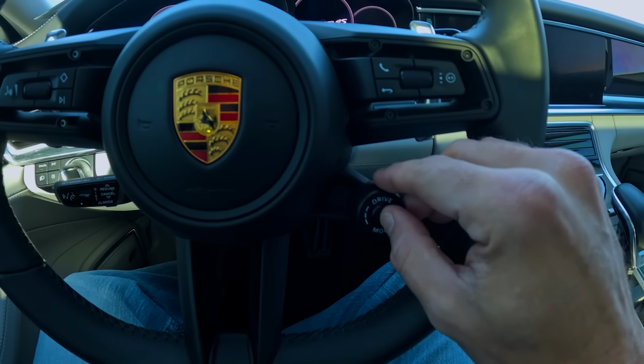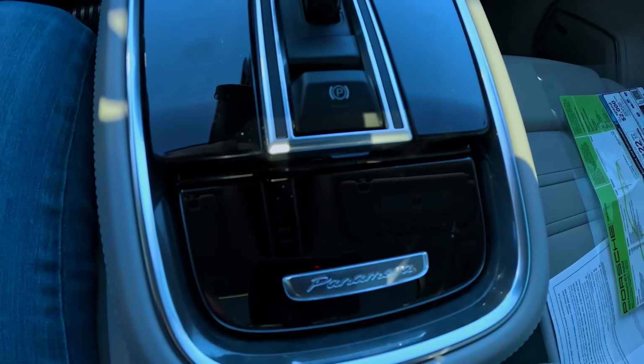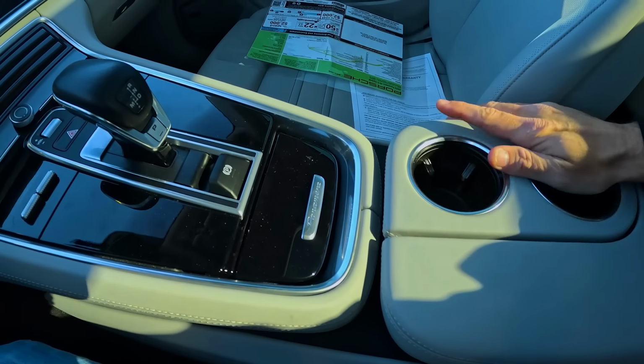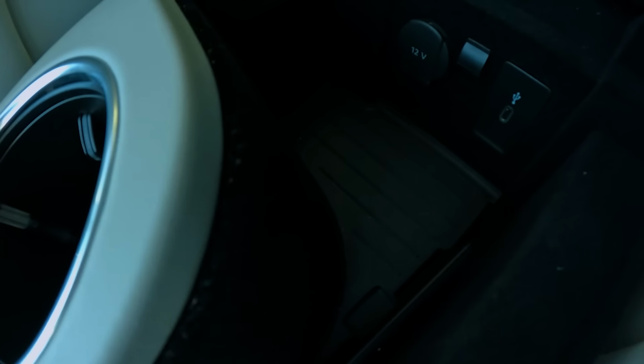Here's where you adjust your drive modes with this button here. And of course, here's your shifter. You do have Panamera here, and it's a little bit of storage. Here you got your cup holders here. This is really nice leather. I do like it. Here you got a little bit more storage. You got your 12 volt, you got a USB, place to put your phone.